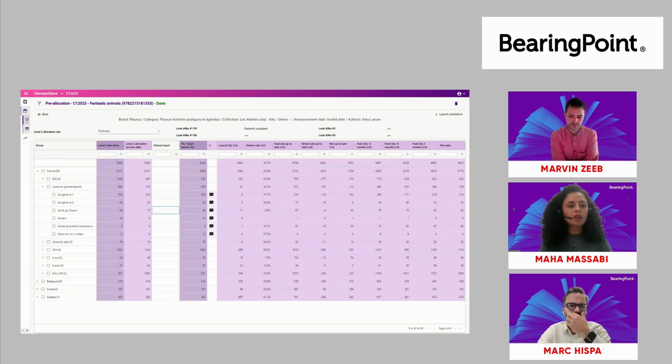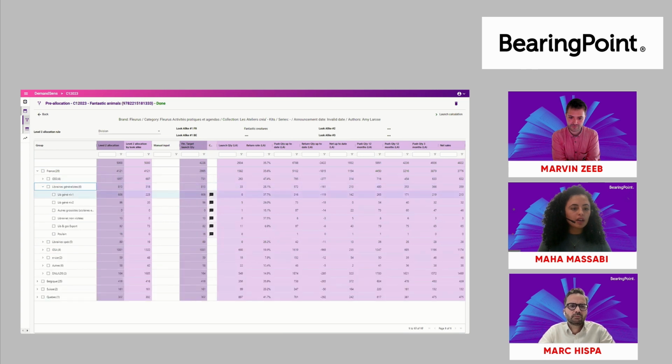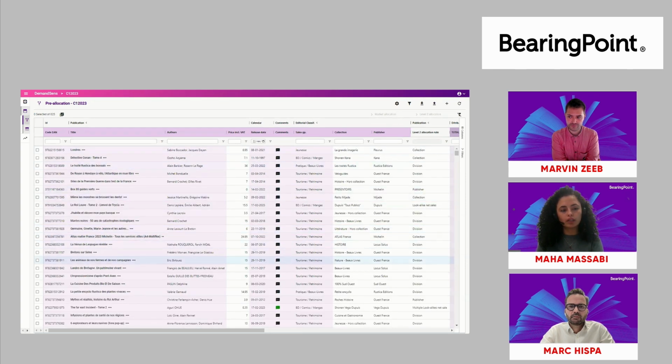And adjust if needed. We propose several rules of allocation, so you can change your allocation rule easily and relaunch the computation, and in a few seconds you will get the result. It's already computed, and now I have 606 for my general libraries. We also give the allocation result according to the lookalike information, so the Fantastic Creatures. If I'm okay with this result of allocation and no manual inputs, I can go back to the previous view and continue working on the other novelties.